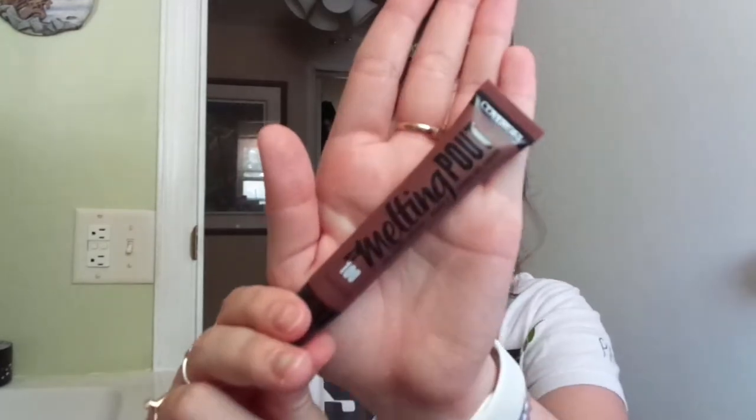CoverGirl was super nice. They had us take a picture behind this foresty background. And then they gave you a Melting Pout lipstick. I got mine in the shade 100, which is Celebrity. Anyway, from Brow Foods, I got a brow pencil.